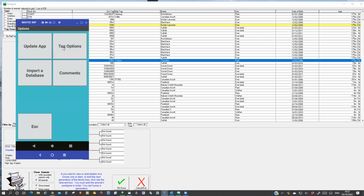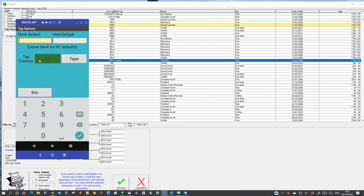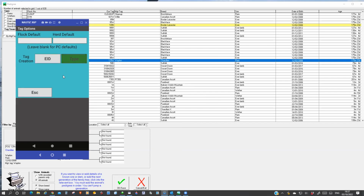Options, tag options. Here you've got EID and type. Okay. EID green means when it sees an unknown RFID tag, it will try to create a tag number with the last 9 digits of that RFID tag. If you put it on type, you scan an unknown RFID tag to the program, it will ask you to link it. Who do you want to link it to?